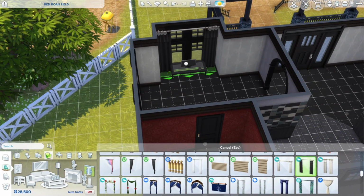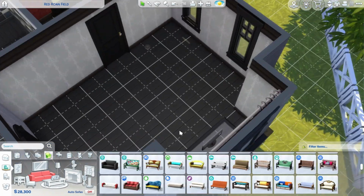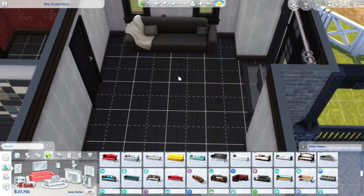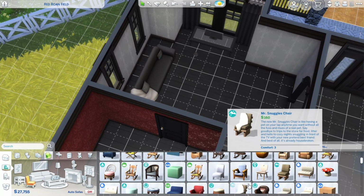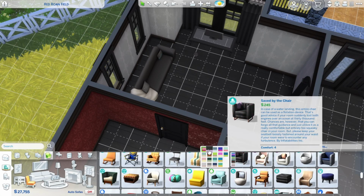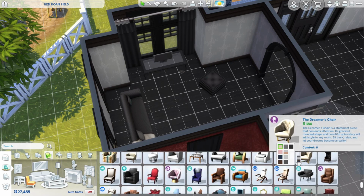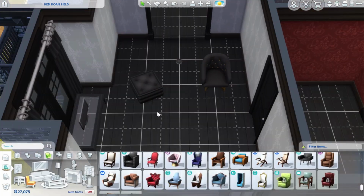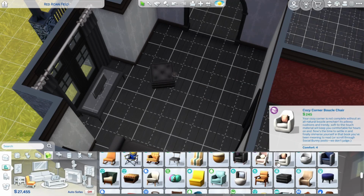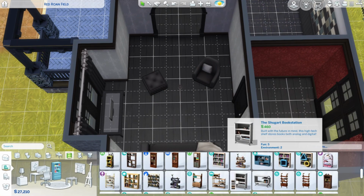I'm using the Seasons curtains as well as a base game TV and the coffee table from the Crystal Creations stuff pack. I love that coffee table. It's got a glass top on it. It's so nice. I got a couch in here from the Book Nook kit, and I wanted to try to use the little fun ottoman from the City Living pack and maybe the Modern Luxe chair, but it didn't really fit in here, so I ended up going with the Book Nook kit chair just because it matches with the Book Nook kit couch, obviously.